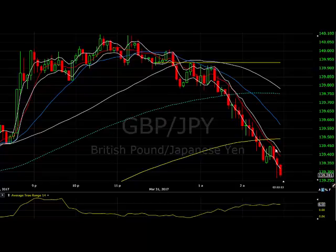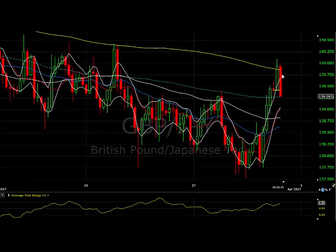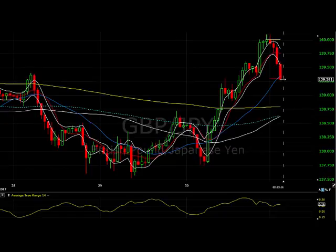I'm not looking for a big run though, because on the 4-hour chart we can see that it's been up to the 4-hour 200, so I wouldn't be necessarily trying to run it all the way back up there. I'd be happy enough just with a bounce play, if I go back to the hourly charts, to around about 139.60. That'd still be around about 25 pips or whatever, depending on where my entry comes in. So it'd be an out and out sort of intraday type trade in that regard.